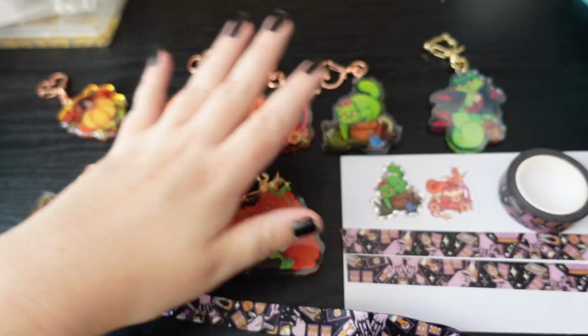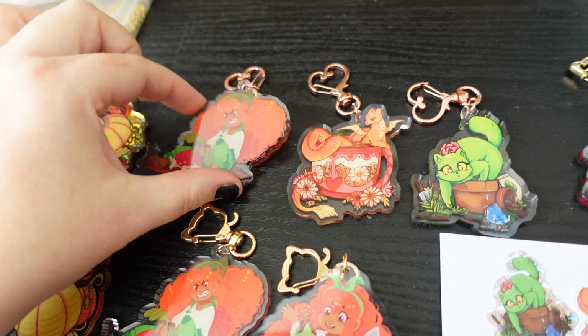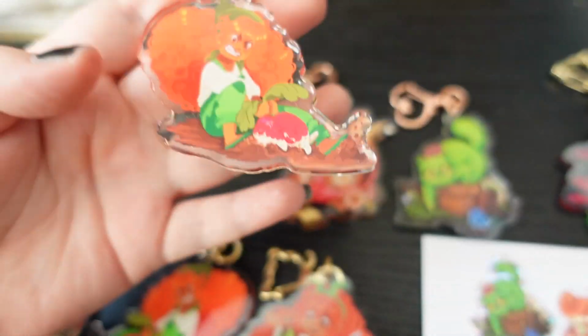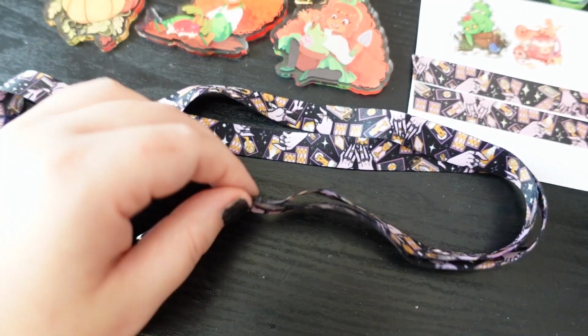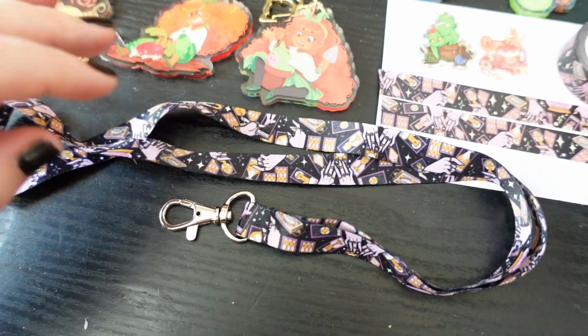Let me show you. I've just gone through and peeled all the charms. When you buy from companies that make charms, you have to peel the charms before using them. So now I can actually show you everything that I got. I got this really, really cute lanyard with the tarot design on. It's so cute, so sweet.